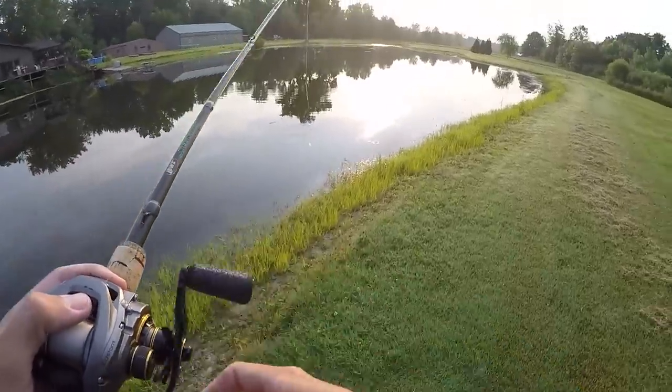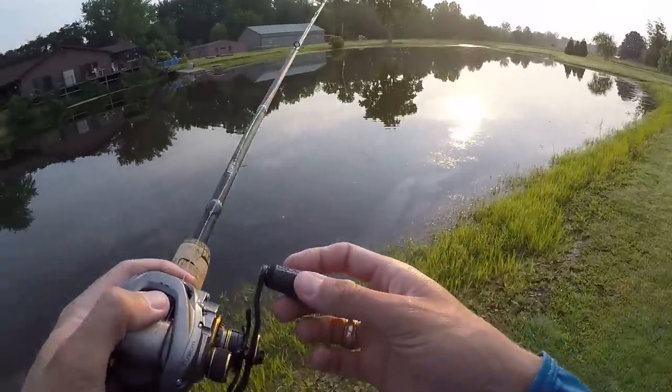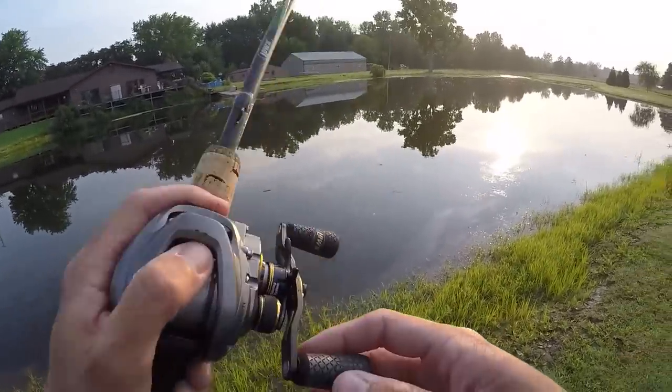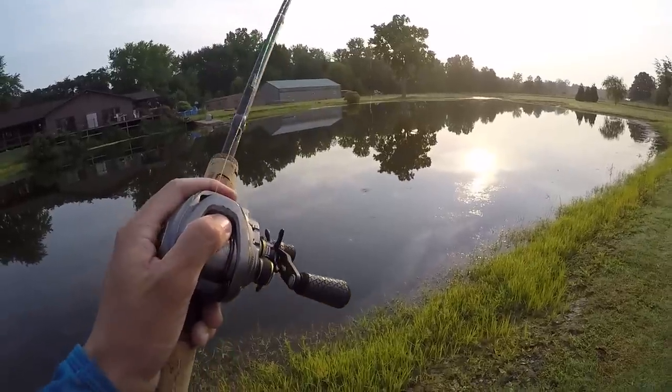I have the advantage of earliness with me right now. Because of that, these fish are most likely gonna be mostly on the edge. I know I keep talking about the edge. It's probably getting redundant. I'm gonna stop talking about it.